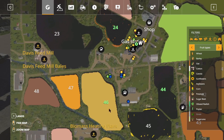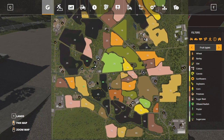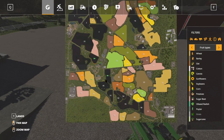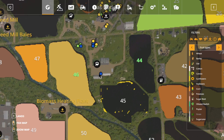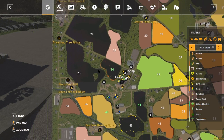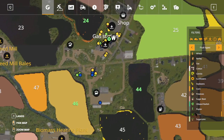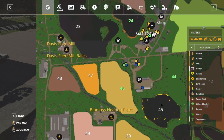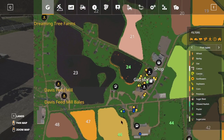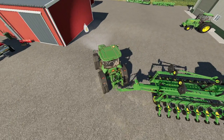Okay, so 46 is the field we own, with wheat. Basically, this is an iPad full of like the entire nearby area. So we got 46, 44, and 24. Now it shows it. First it wasn't showing that there was any grass over there. But on 24, which is what we will be planting today. So just give me a second and be ready to plant.